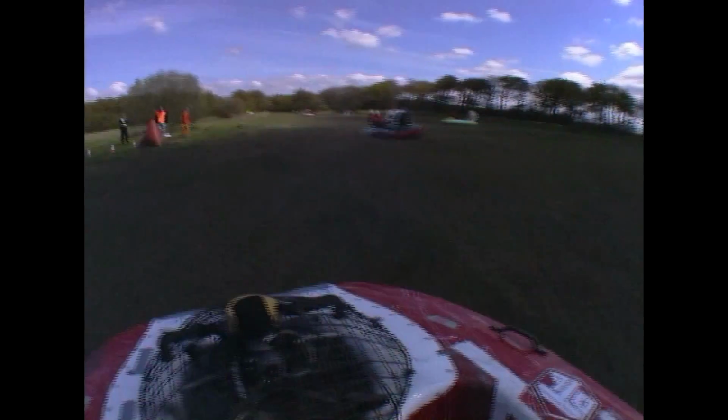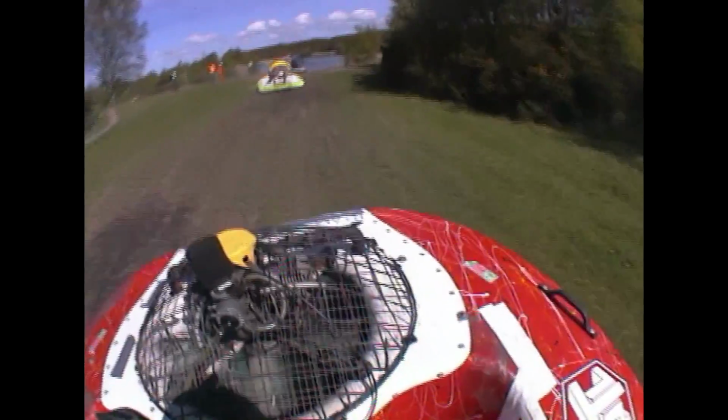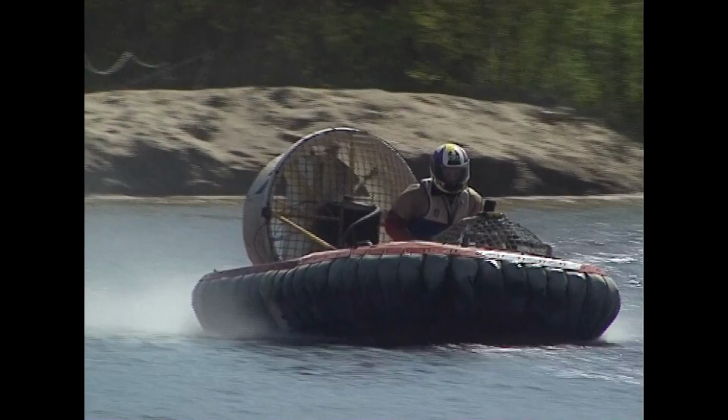The hovercraft rides on a cushion of air. It can handle almost any terrain. The craft barely touches the ground as it passes, and on water, there is almost no ripple in its wake.